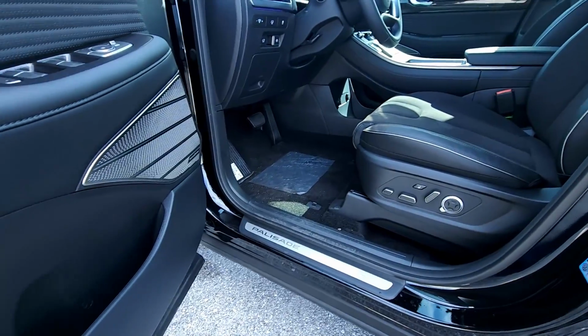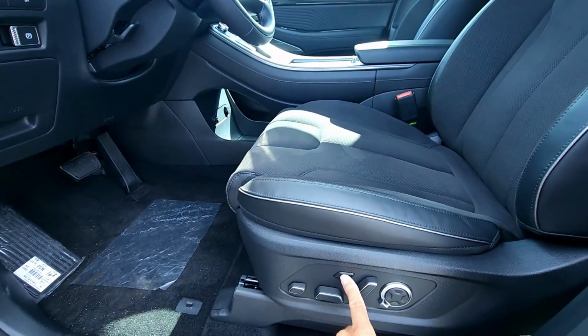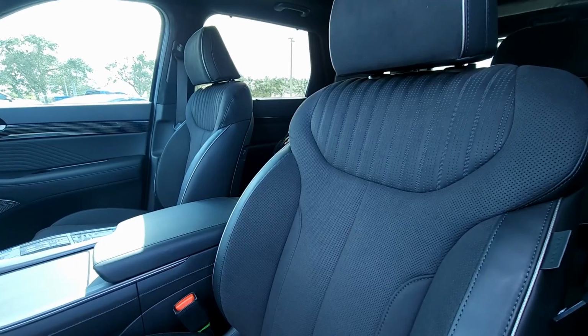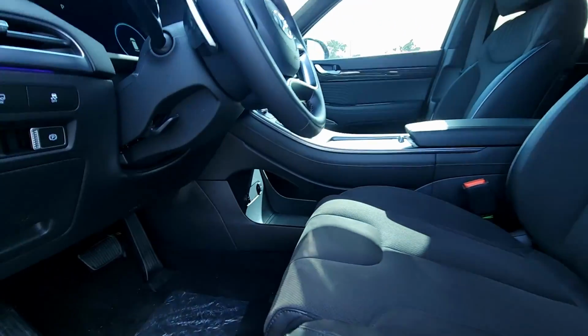Now, the Palisade on the door sill, the seat can be adjusted any which way you want. It also includes that ergo massage feature in here in the same fabric used, but the seats are more bolstered for the driver and passenger. They're very comfortable though.